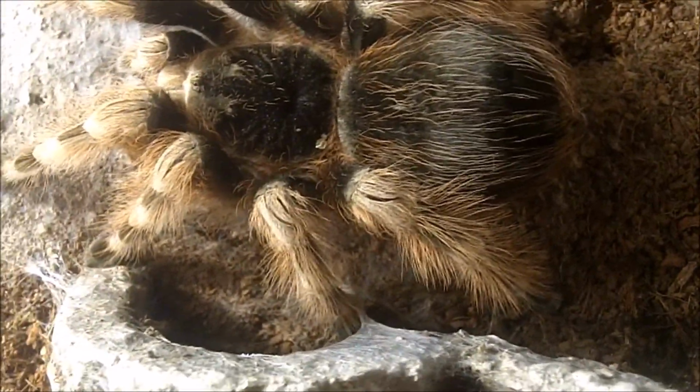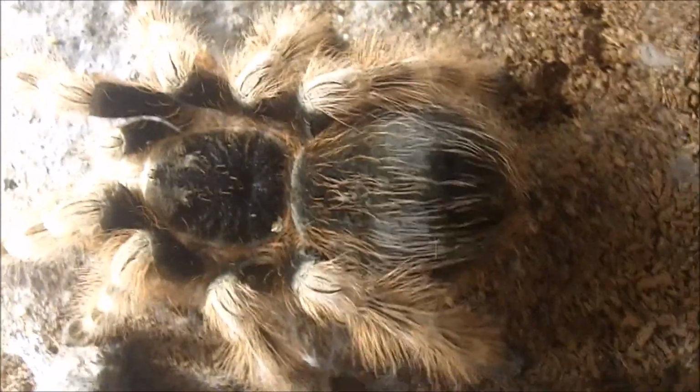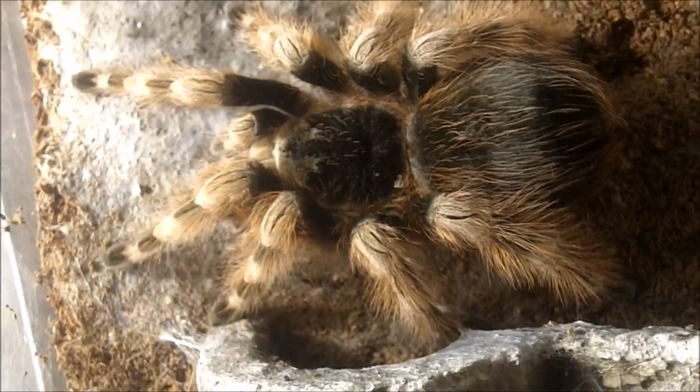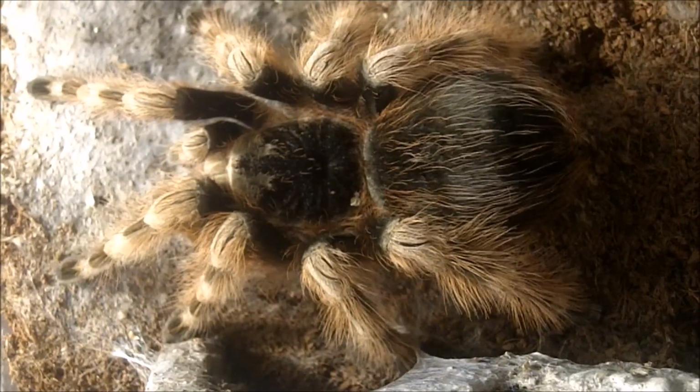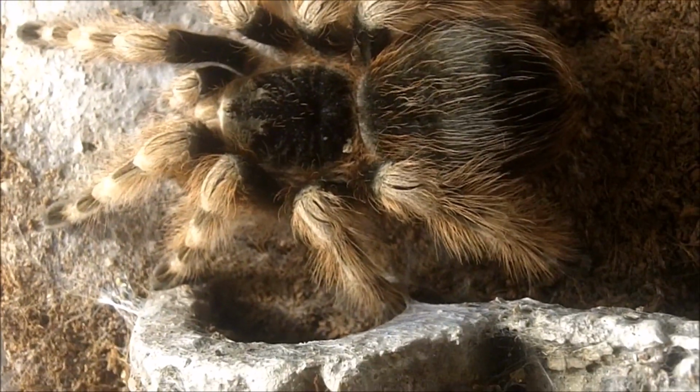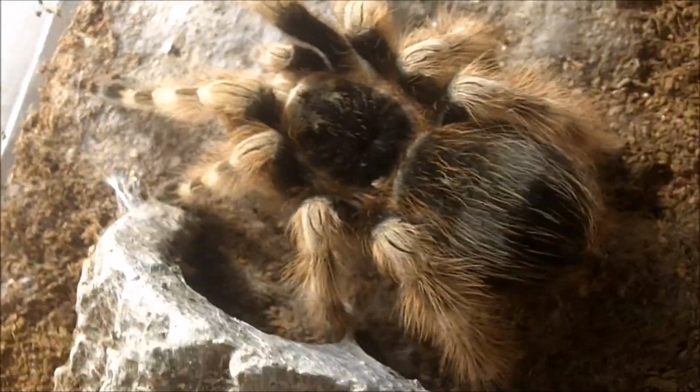You can see one of my favorites of the Nandus, second largest of the genus. Like I said, it gets out to having, I would say, roughly a 6 to 7 inch leg span. The Nandu tripepi, which is one you're going to see in just a few, actually gets up to 8 inches.